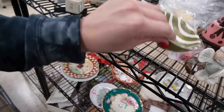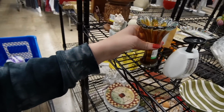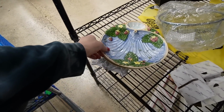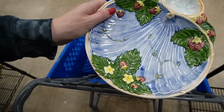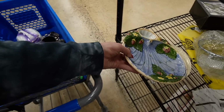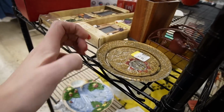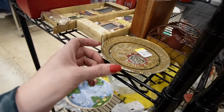That is a melamine. Oh, that's Threshold. This looks like Mexico. $2.99. It is pretty, but I don't really need it. I kind of like the strawberry design on this. Made in Portugal. That is really pretty. Decisions. Strawberries. I think I'm going to leave it because it's wintertime. If it was summer, maybe I'd pick it up, but I feel like it'll sit for a while because of the season. I like this Goofus glass for $1.99. It's a shame that Goofus doesn't really have a high value.